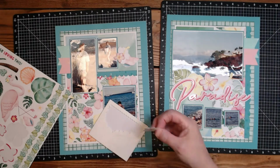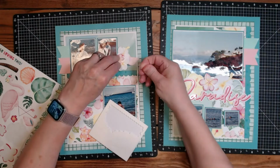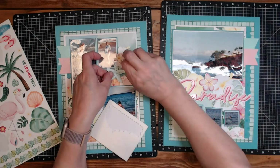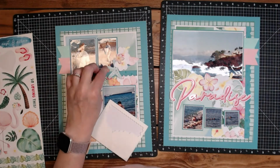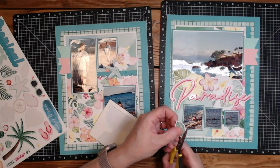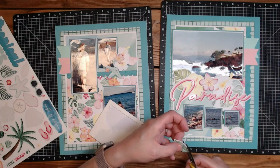I want to get another seashell-y type thing over there too. Backing. Maybe the starfish. And then a tiny flower. So that kind of makes that kind of go around. Add some leaves, but these will need to be trimmed a little bit. Some of these don't have very much of a border, and some of them do. It's interesting. It's kind of a mismatch.